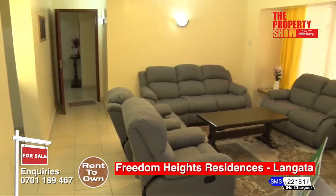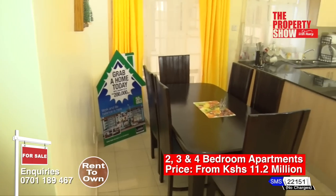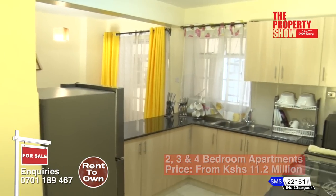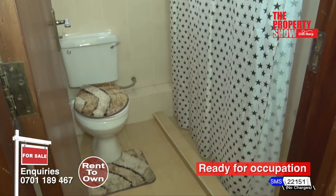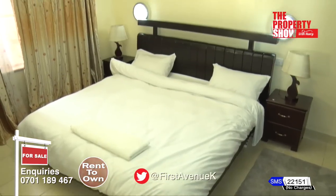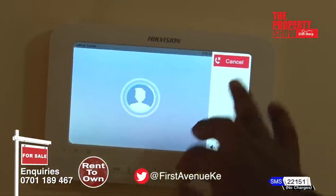Accommodation features include spacious lounge area with a large bay window, spacious dining area, kitchen with top and bottom cabinets offering enough storage, common cloakroom, master ensuite bedroom, laundry area, prepaid gas system and intercom.